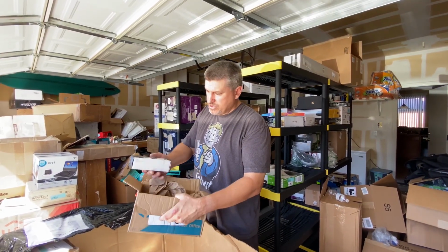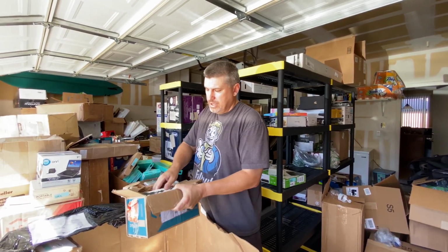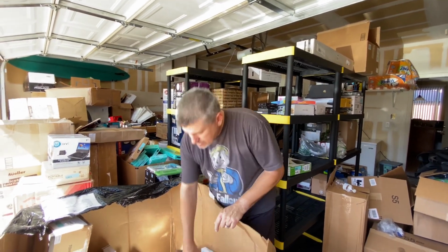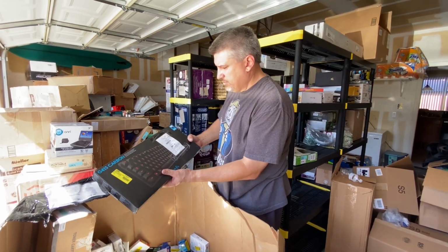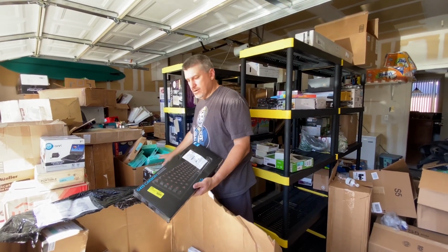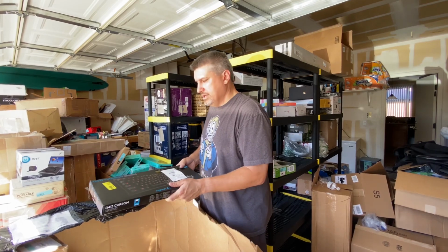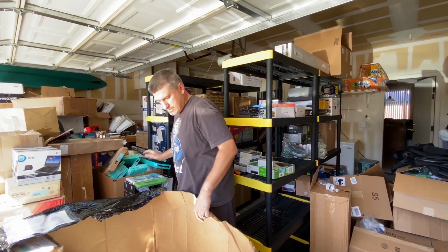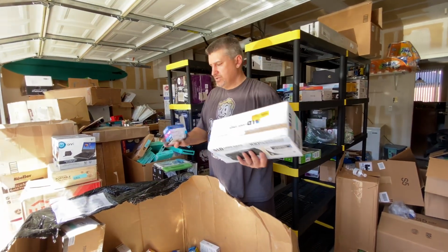Here's more toner cartridges, off-brand, LD brand, right? It still sells. These are not home runs. Here's a Logitech G413 Carbon. This is a gaming keyboard, and the difference between this and say these over here, this is going to command about twice the price because it's just a premium keyboard. So maybe 40 bucks on that, if it's not kept by us. As you can see, more of the same.